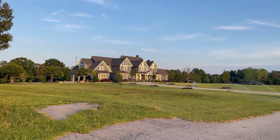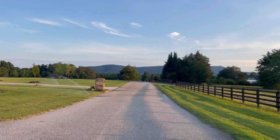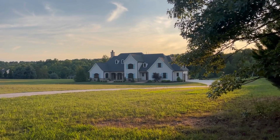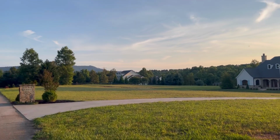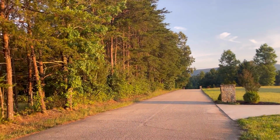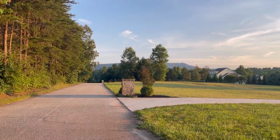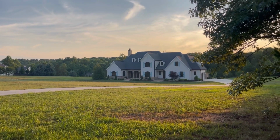So very large estate homes out here on property with beautiful views. Mostly farm property around here. More of the homes back here in Jackson Hollow. And this is kind of the end of the road. You can see Paris Mountain again, but I do believe there are lots still available. Maybe privately owned, but there's definitely vacant land down here that could be built on.